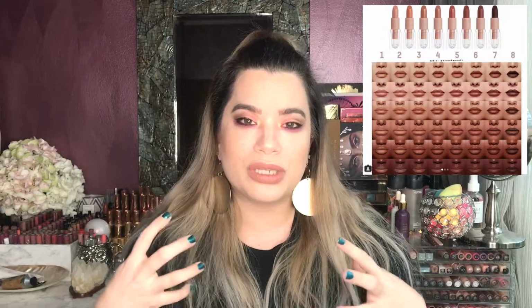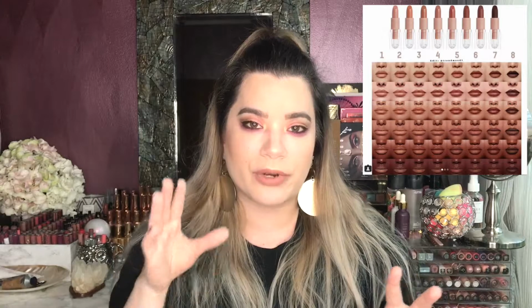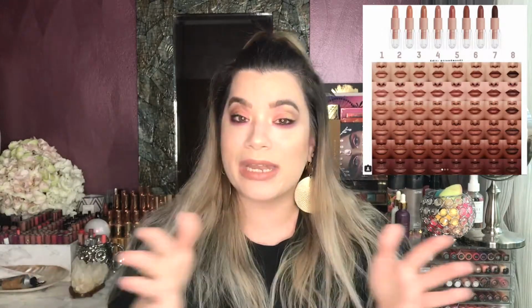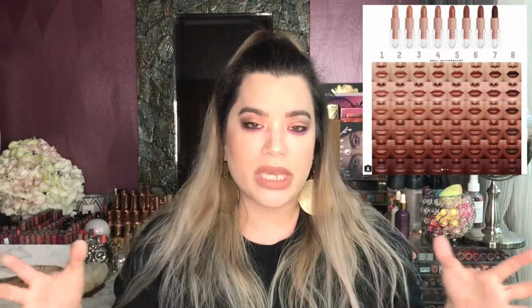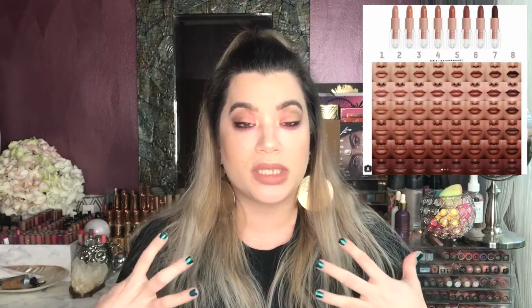I won't be getting any of them, but if you just look at the shade range, this is like the perfect kind of nude lipstick shade range, because you basically have a nude lip for every kind of skin tone. A nude lip for someone with fair skin will be different than a nude lip for someone with deep skin, and all the different shades in between. So it's nice that there's that variation within those 8 shades. That's one thing that I really think is amazing that she did with this collection.